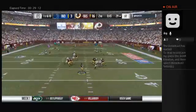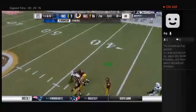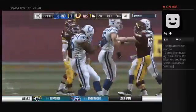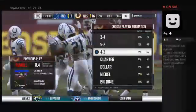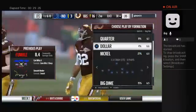Out of the gun, they'll look to throw. Nowhere to go here. He lost the football. And they have possession, and they have it at the 38-yard line. And now Indianapolis set to take the field. And following the interception, we'll see what they can put together on this drive.